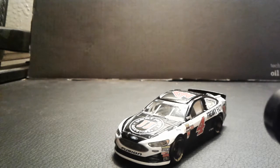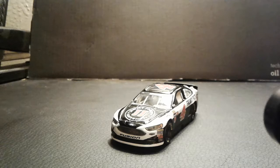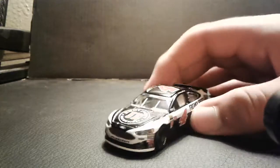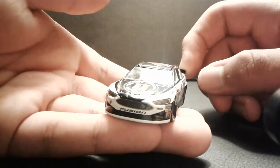Another NASCAR Authentics review, and today I am presenting you with Kevin Harvick's Jimmy John's Sandwiches Ford Fusion car for Stewart-Haas Racing. Yes, that is a mouthful of a name, so anyways, let's get straight into this review. This is the most recent NASCAR Authentics that I've gotten today. I didn't have this one, so I figured, why don't I pick it up? So without further ado, let's just take a look at this car.